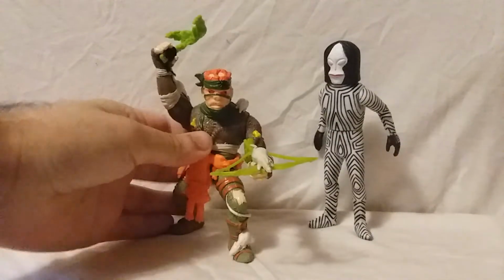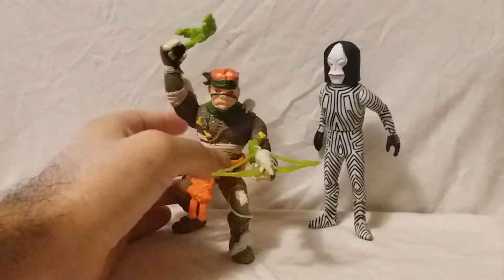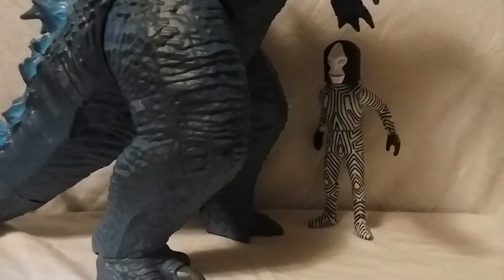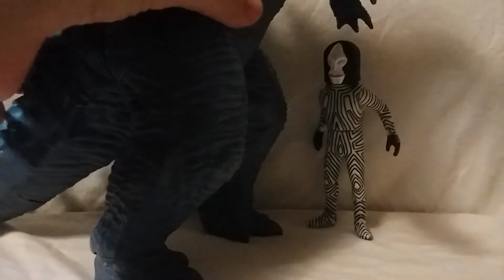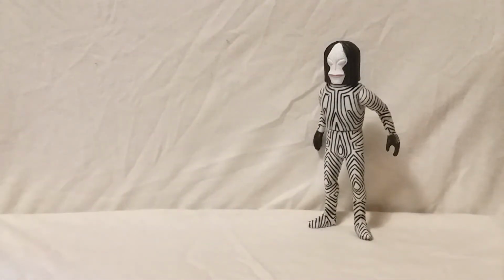Here he is compared to Rat King from the original Ninja Turtle toy line. Yeah, wasn't expecting that one, were you? And then you have Playmates Godzilla versus Kong, giant Godzilla who cannot fit into frame. Godzilla, this is not your time yet. I'll review you soon. Just wait.